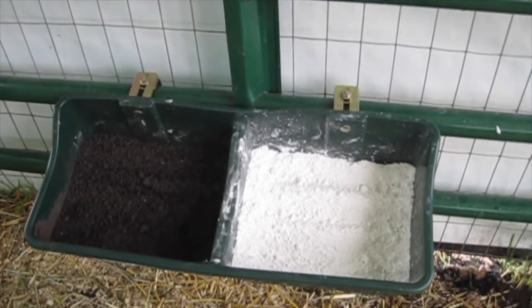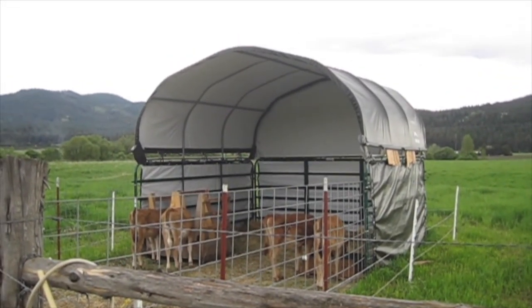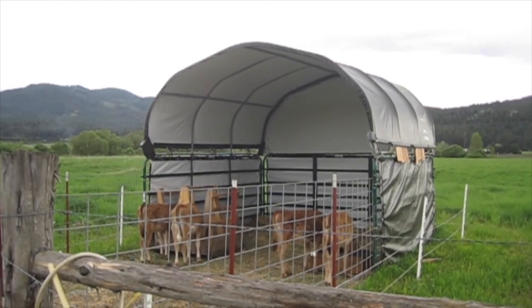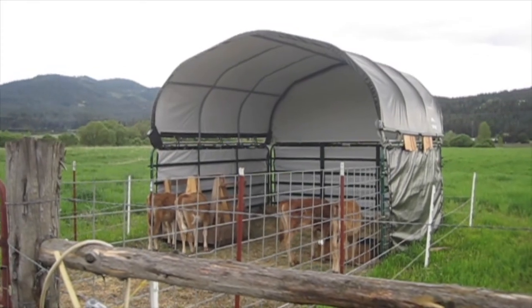We also added free choice calcium this week. Other than the bit of rain that came in the side panel on the mineral feeders, we are still very happy with the Shelter Logic corral shelter we have built. It's been holding up well to the weather.